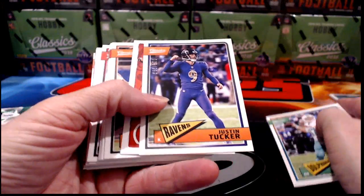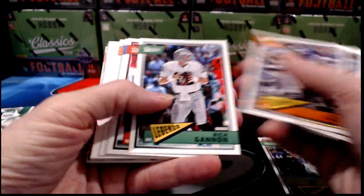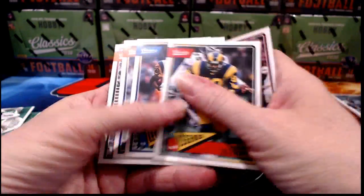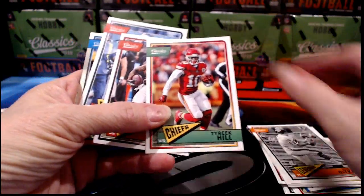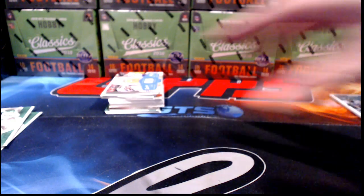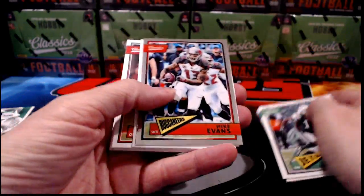I saw Carson Wentz has, well, I guess most athletes have a foundation these days. Justin Tucker, numbered to 299 for the Ravens, red back. But he has started a food truck initiative with his foundation, and I guess they're going to use the food truck to travel around various places around the city and help feed the homeless population or the underprivileged population. I don't know all the details. I just know he started a food truck initiative. It's going to help the disadvantaged, and I thought it was really nice. By all accounts, he just seems like a stand-up guy, doesn't he?